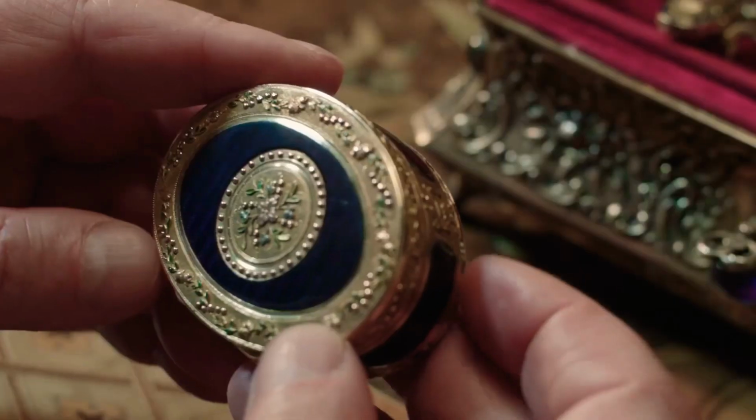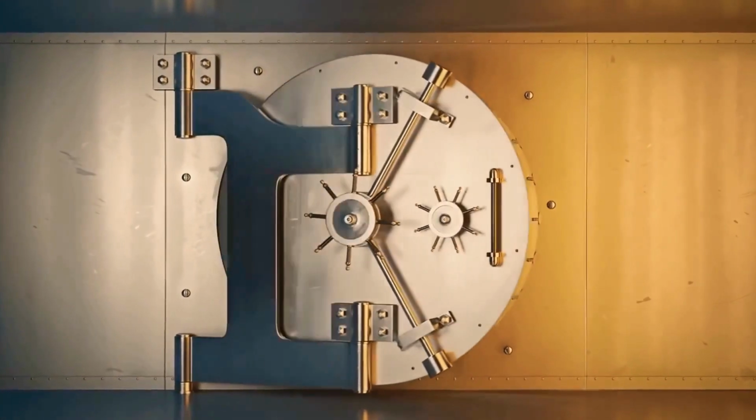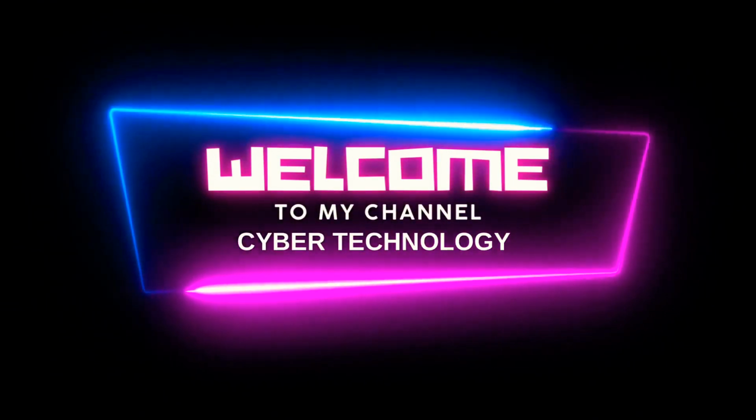Imagine you have a priceless diamond. Would you keep it in a box, inside another box, inside a vault that's not connected to the internet? Of course you would. That's the idea behind physical isolation and air gaps in cybersecurity.